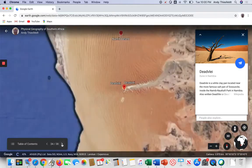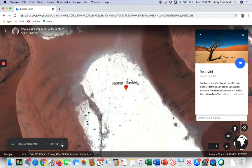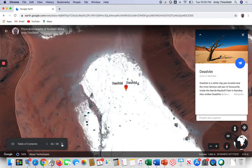And then the last type of climate zone I want to mention is the desert type. Moving back over into Namibia here, you might remember this scene from a video earlier on this semester, Deadvlei, which is a part of the Namib Naukluft National Park in Namibia.